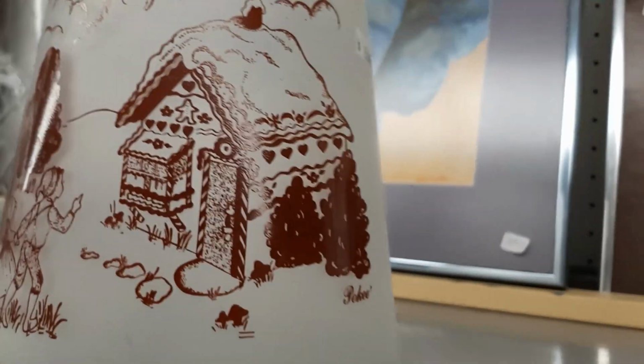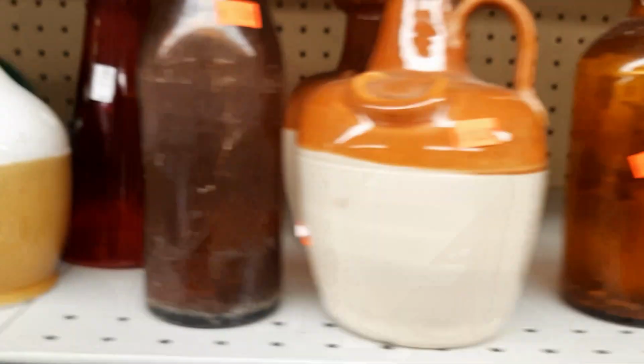This was cute, a Hansel and Gretel. It should have a brown lid on it. That one didn't have the lid.